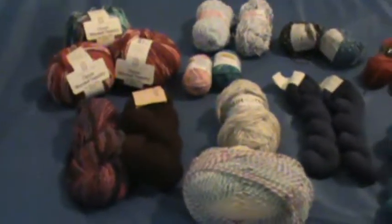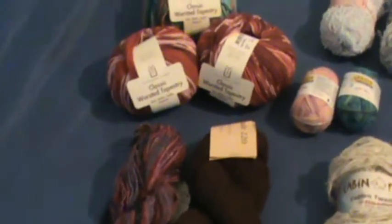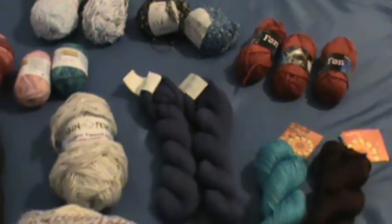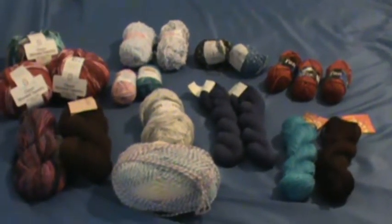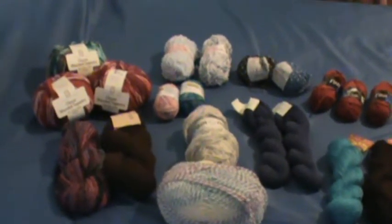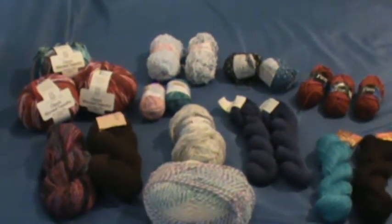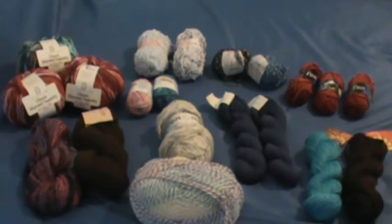I have not done one in a while, but we did make it up to Roanoke to Yarn Explosion this past weekend, and I wanted to share it with you. And this is my stash, and all of this totaled about 80 bucks with a savings of 30. Yarn Explosion, of course, is located in the area of Salem and Roanoke, Virginia. So anyway, we'll get started.